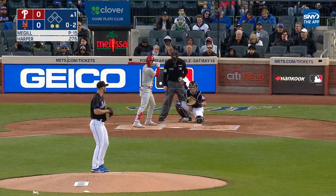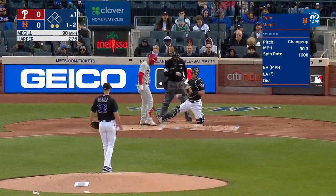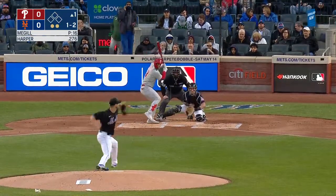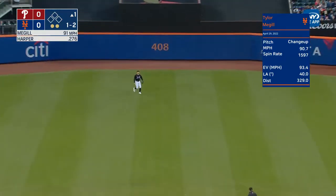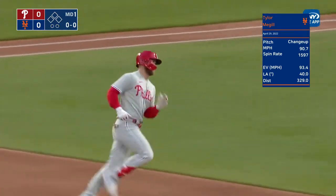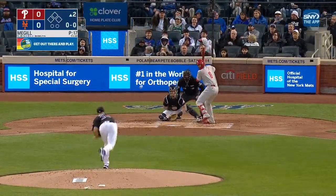A 19-year-old with the Nationals. Bounces that changeup to Megill. 1-2 from Megill. And Harper lifts one to center field. Playable for Nimmo. And Brandon makes the catch to retire the side. Megill. It's a new one for us.